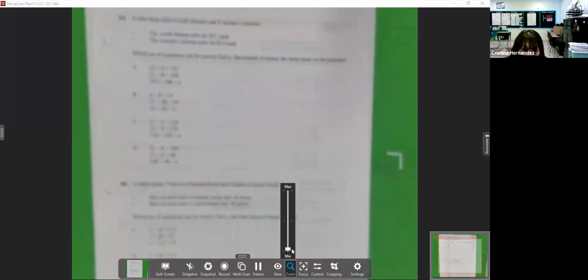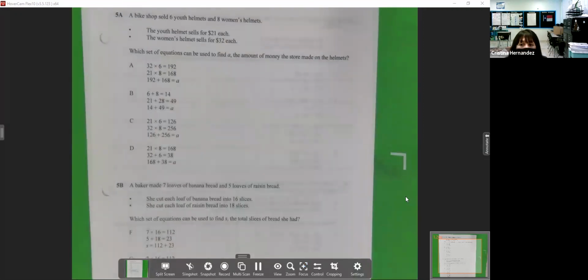Number 5. A bike shop sold 6 youth helmets and 8 women's helmets. The youth helmet sells for $21 each. The women's helmet sells for $32 each. Which set of equations can be used to find the amount of money the store made on the helmets? Trying to zoom in. So what's our important information we need to underline or highlight? Oh, no, it took the snapshot off. So which set of equations can be used to find A, the amount of money the store made on the helmets?